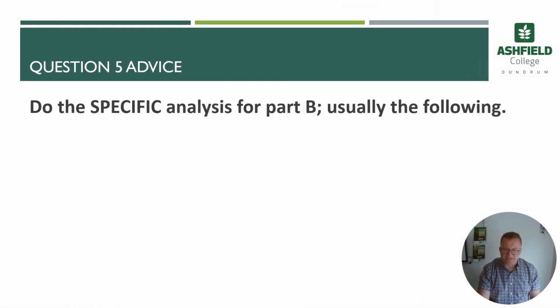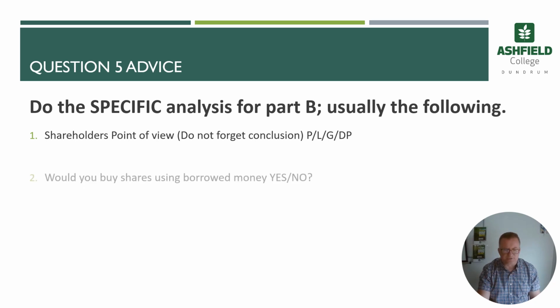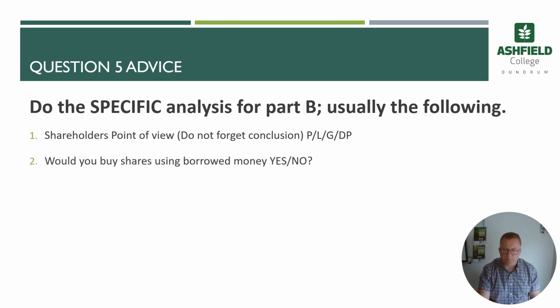Do the specific analysis for part B, and it's usually the following. The shareholder's point of view. Do not forget the conclusion. It's profitability, it's liquidity, it's gearing, it's dividend policy. Would you buy shares using borrowed money? Yes or no. You get marks for saying yes or no.